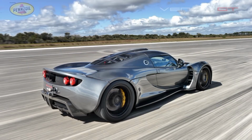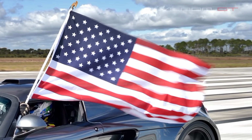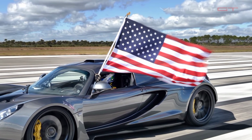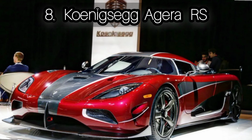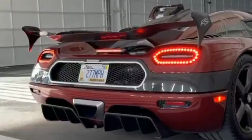Top speed, 270 miles per hour or 434 kilometers per hour. Price: $1.2 million. Number 8.